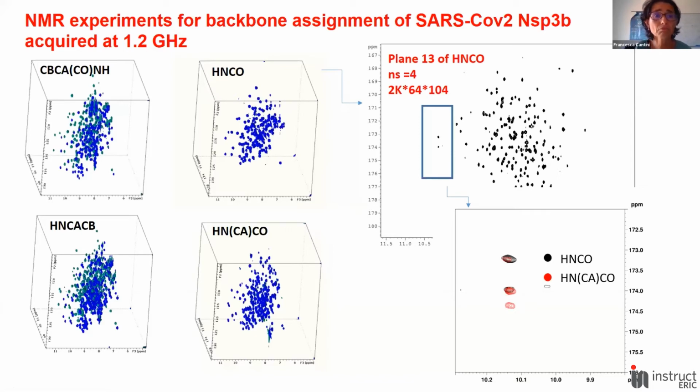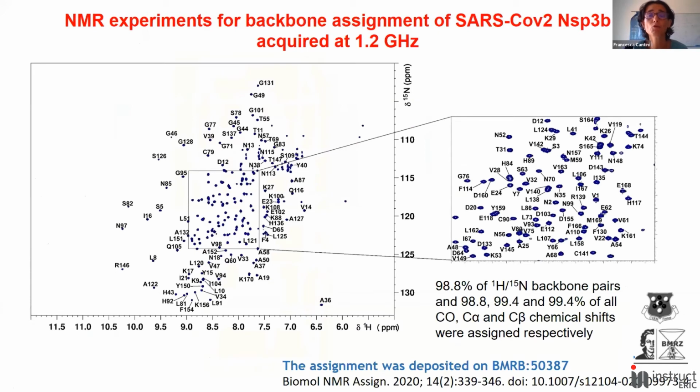The assignment of the APO form of NSP3b was almost completely done. We assigned 99% of NH backbone pairs, and all the CO, CA, CB chemical shifts were assigned. The assignment was deposited on BMRB, and thanks also to the high resolution and high quality experiments acquired at 1.2 GHz, it was done in a few hours.